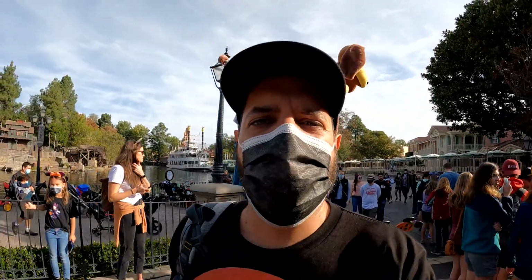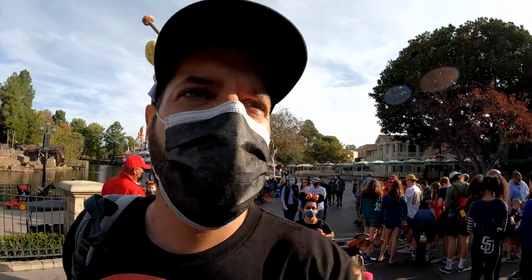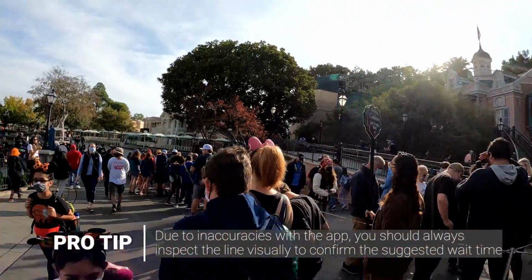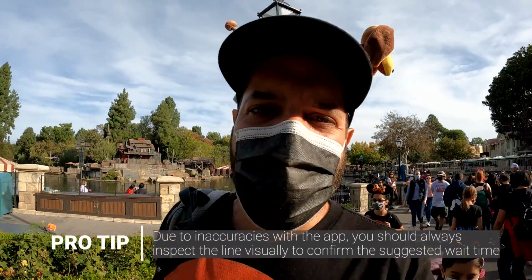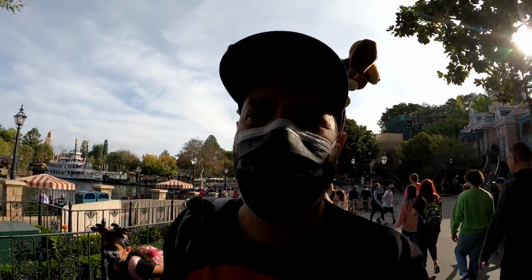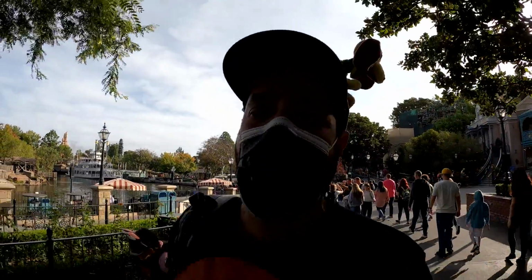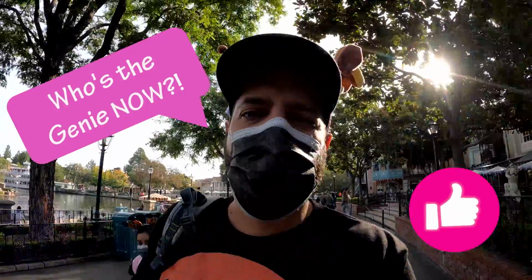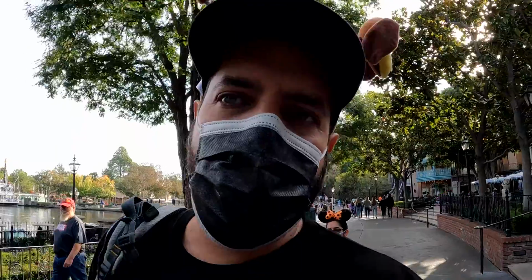Pirates of the Caribbean has a reported wait time of 25 minutes. Take a look at this, guys. That is not 25 minutes, my friends. When the line stretches outside of the main gates, you're looking at a 45, maybe even a 50 minute wait. Which brings up the other point. You may want to cross-reference those wait times on the app with just an eyeball observation.